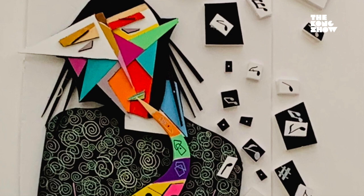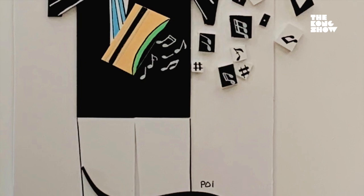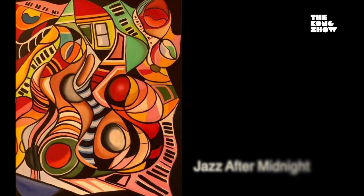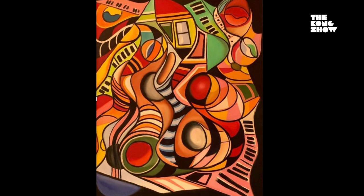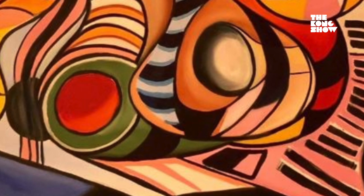Interesting. Every day. Frank, I want to hear more about this, but right now let's take a look at another one of your art pieces. This one seems to be something that you called Jazz After Midnight, another piece that evokes a musical atmosphere. Well, music, as you well know, especially jazz, it's very creative, it's impromptu.